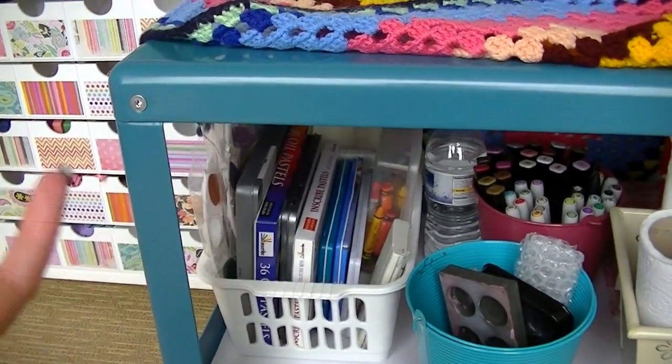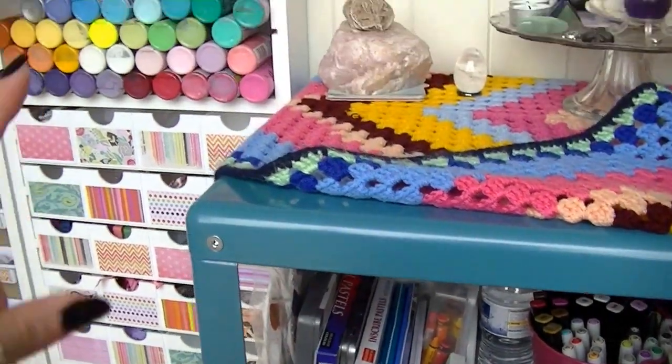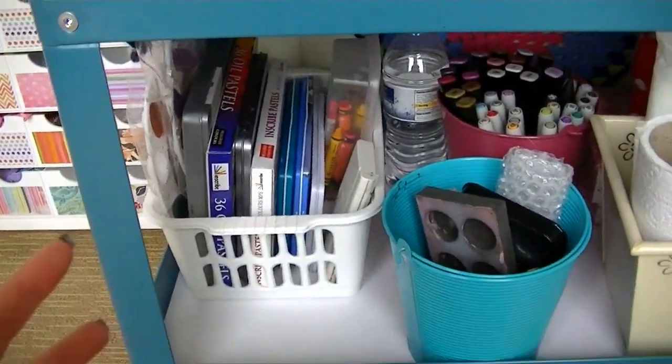So sometimes you really have to do a lot of work, because it wasn't easy pulling this out or putting that in and changing stuff around.